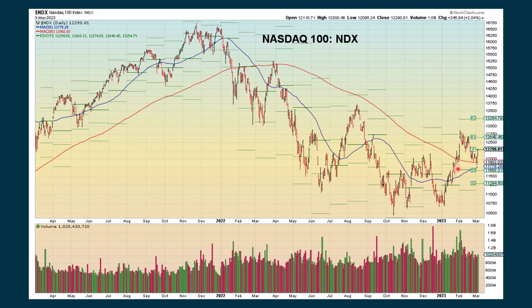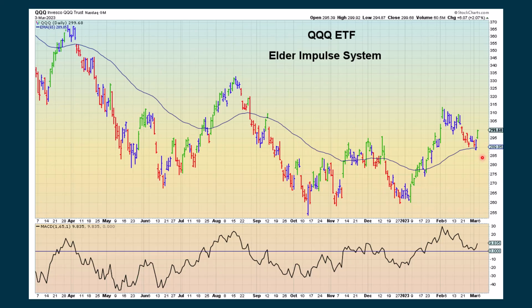Here is the NASDAQ 100 where it came up, hit some resistance, pulled back. Now we're coming right back up to this pivot level. And here's the Elder Impulse System for the Qs, which has turned back to positive.